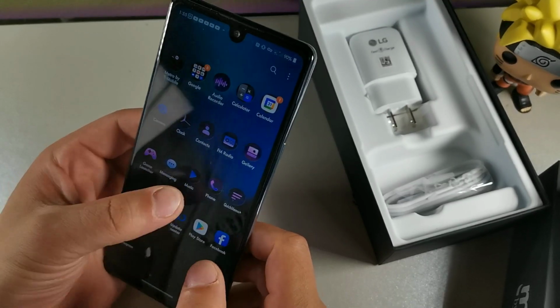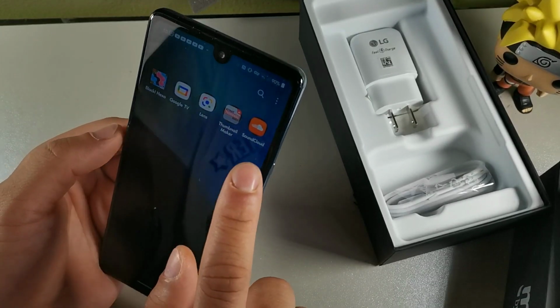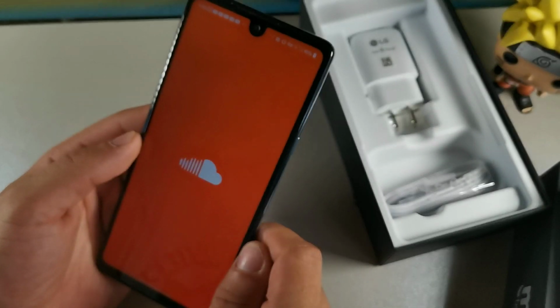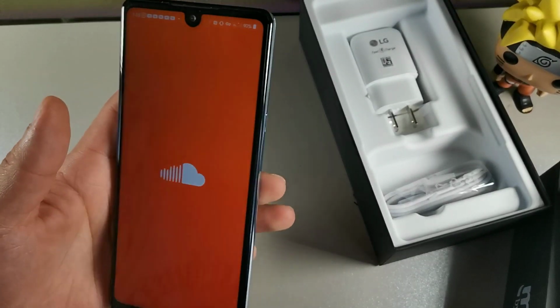So they have 2 speakers, one on the bottom and one on the top. If you're listening to music on here and just enjoying music, you're going to be able to hear the music coming from the bottom speaker as well as the top. So I really do like that.